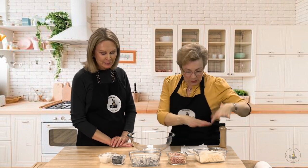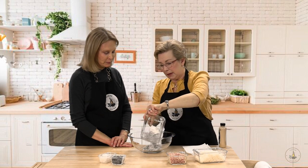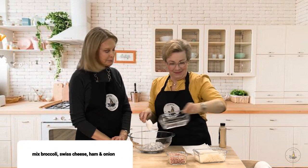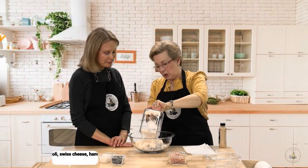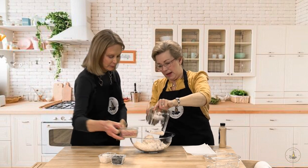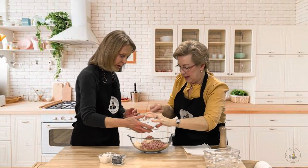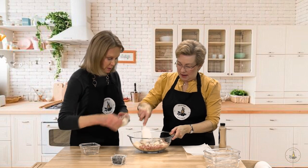So now that we have everything prepped, all we're going to do is just throw it in a big bowl. I like to use a big bowl because I can get a little messy, and you just need the space to put it all together. So what I do first is I add the cheese, the broccoli. If you want to throw the ham in there, throw that in there. Great, and scrape it out. Thank you. And the onion, little squares.